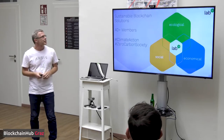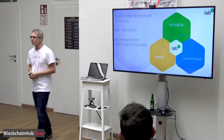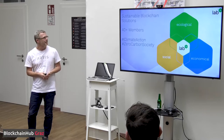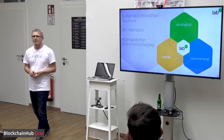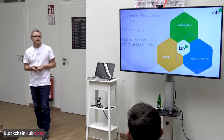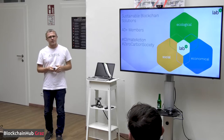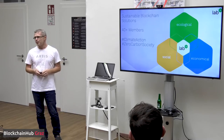But first, Leptane Collective: we are a blockchain cooperative. We build sustainable blockchain solutions. We have about 40 members. Quite some are here, so if you ask closely you will find out that a couple of members are in the group. We are fully focused on the topic of climate change, basically establishing the ARTIS blockchain as the go-to blockchain for climate action and projects connected to climate action. We are very intensively involved in projects around energy and mobility. That's the application space where we operate as a company, and the blockchain itself is the one we choose to build those applications on.